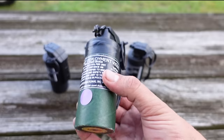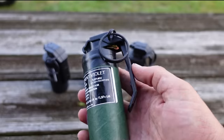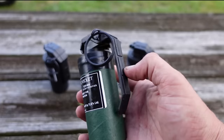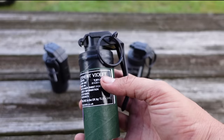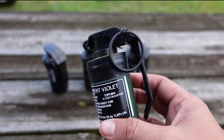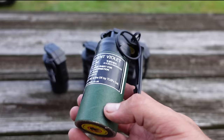Now first we're going to take a look at the M14 smoke deployment grenade. Right off the bat, the first thing I really like about these is the design and the function of the way these work. You do have a traditional pin and spoon, which is very reminiscent of what you would see from your standard military-issue type grenades. These are constructed of a tough plastic, and you can see this outer cardboard sleeve here.